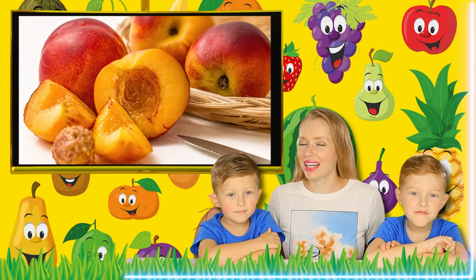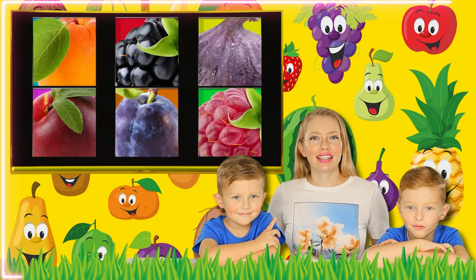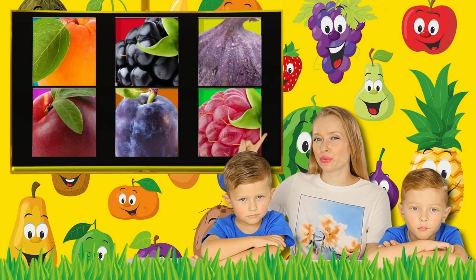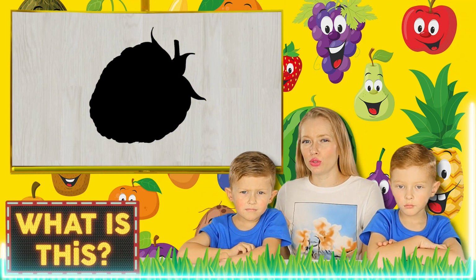Fruit! That's right! Some delicious yummy fruits! Let's see, the first fruit we will try to guess will be... what is this? What is this?